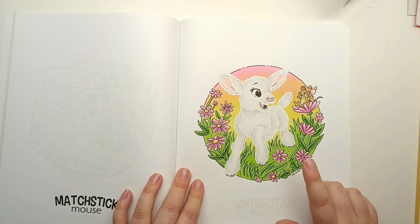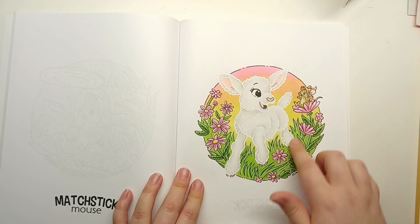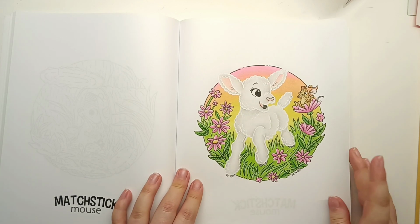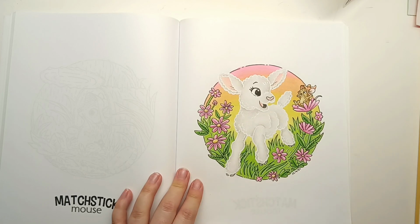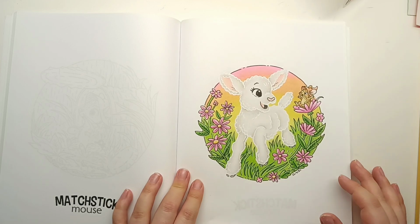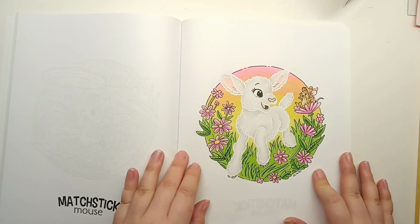I went over the top of the image with Arteza Expert pencils, and the lamb, I covered up all the black lines with a white paint pen, and I just think it made the lamb look so cute and fluffy. I just want to stroke it. Looking at this page really makes me smile. It's a simple page, it didn't take me long to do, but just the bright spring colours I really love.